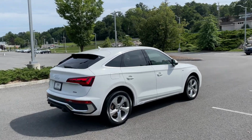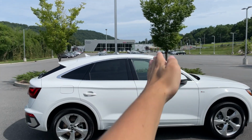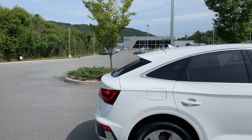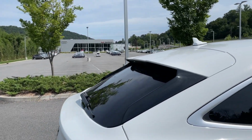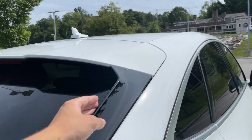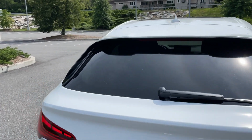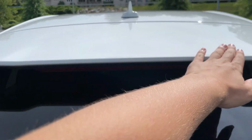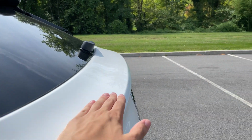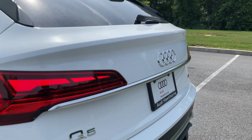Basically what they did was take the roof from around here, cut it off and slope it down to create that Sportback-esque design. And back here, to mimic that design, we have these fins that help blend the roof into the rear deck lid. We also have a really big spoiler up here, another fin, and a weird built-in ducktail sloping roofline type thing. Really weird stuff going on over here.